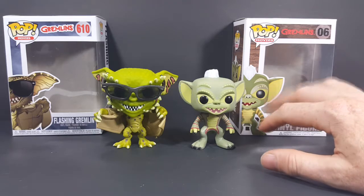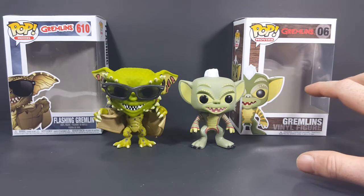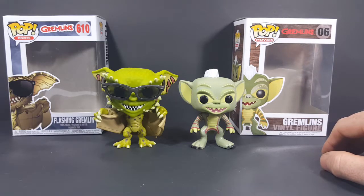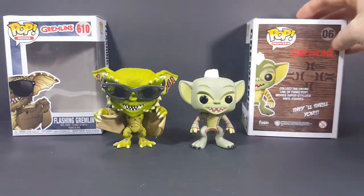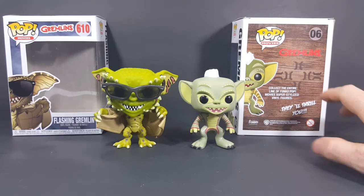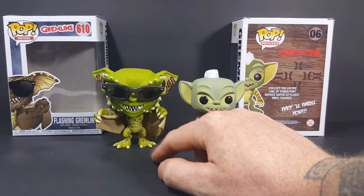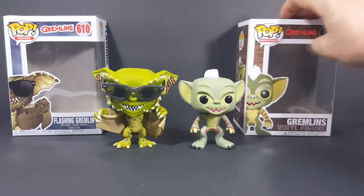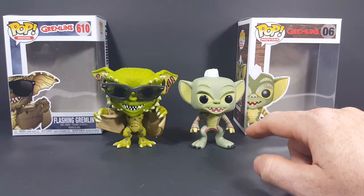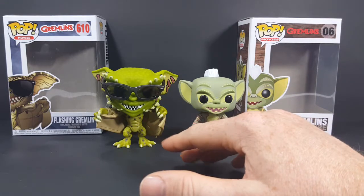This one is a little bit more cartoonish looking. It doesn't quite have the same style as this one. I'm not sure what the deal is with that, why they did two different styles. I don't know. I like them both, but I like this one a lot better. So maybe Funko should do a Stripe in the same style as the Flashing Gremlin. I think that would be really nice.